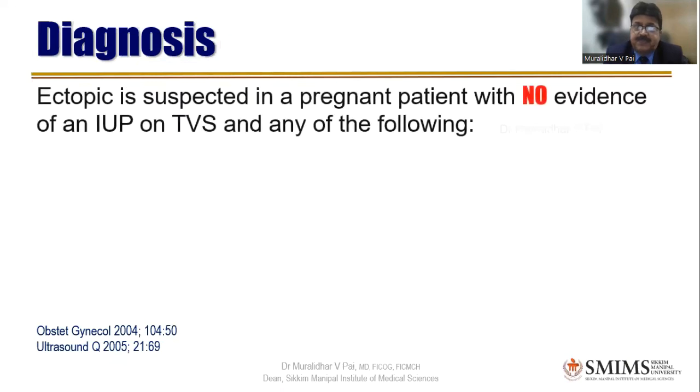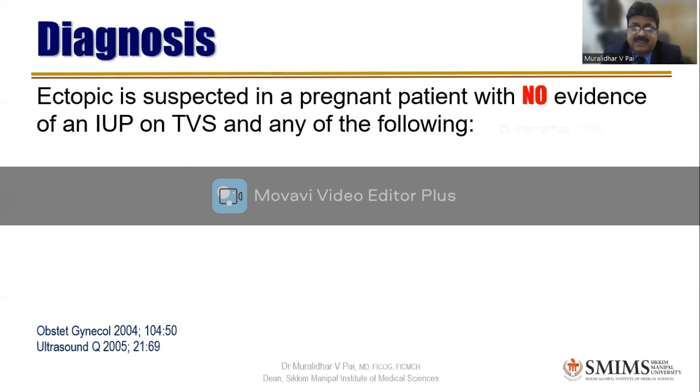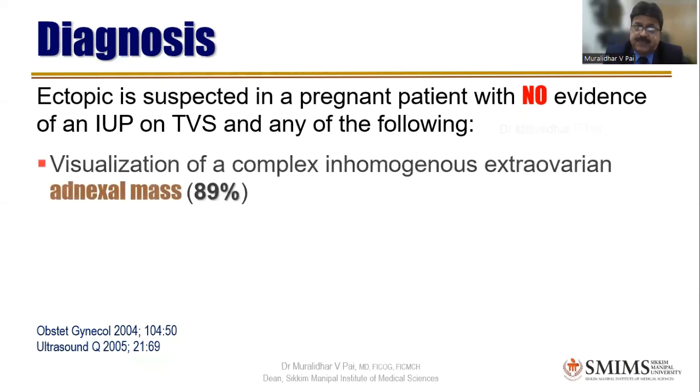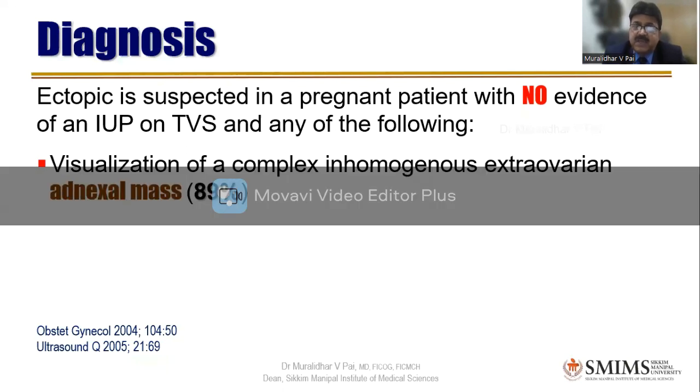How do you diagnose? As I said, there should be a high index of suspicion to diagnose ectopic pregnancy. Remember that black cat in pitch darkness. Ectopic is suspected in a pregnant patient with no evidence of intrauterine pregnancy on TVS and any of the following. Number 1, visualization of a complex, inhomogeneous, extra-ovarian adnexal mass. In 89% of the cases, this will be seen.